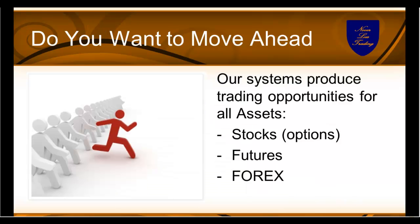Our systems highlight trading opportunities for stocks and their options, for futures, for Forex, and we publish those daily, but also we publish them once a week for weekly signals and once a month for monthly signals, where you can start to focus depending on the time frame you like to stay in a trade for. And we'll help you identify your entries, your exits, your stops, or what we say the adjustment level.